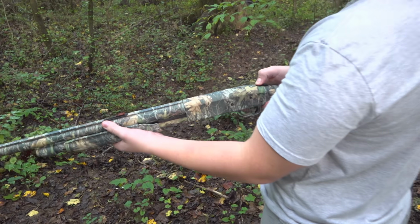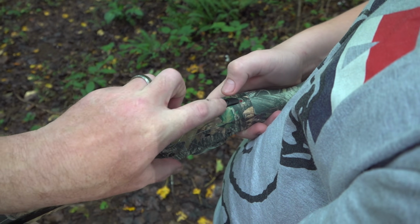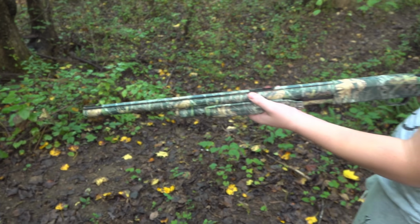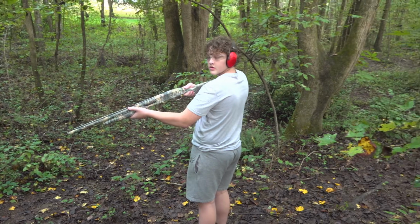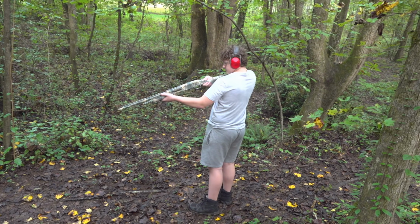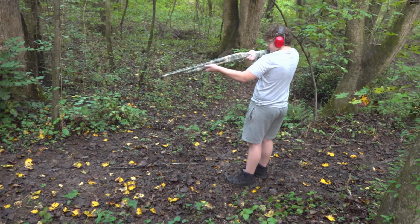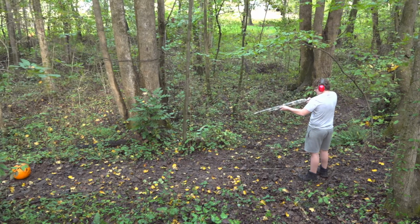Also show him the safety. This is the safety right here. So it's ready, just keep it off safety. But just keep the shotgun pointing that way. So when you're ready, when I tell you, cock the slide back and push it forward and it's ready to shoot. And remember, Nathan, put it in your chest.